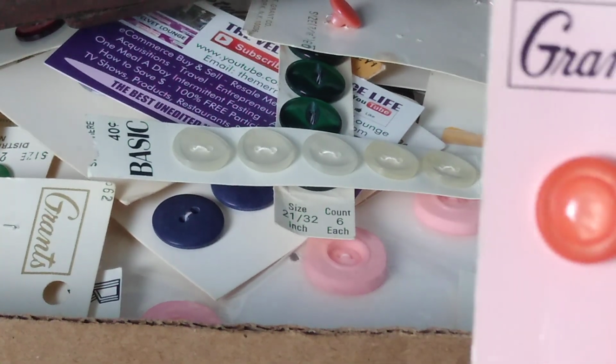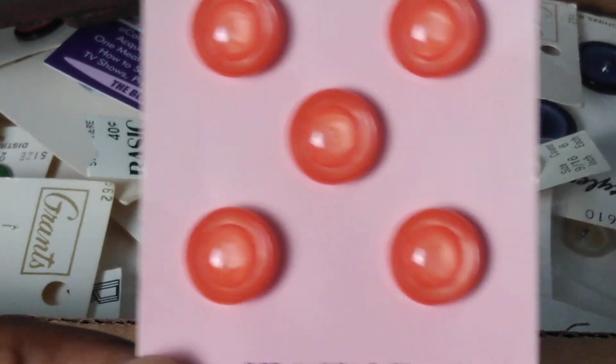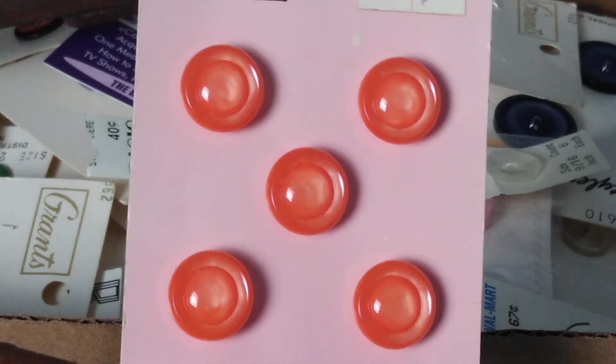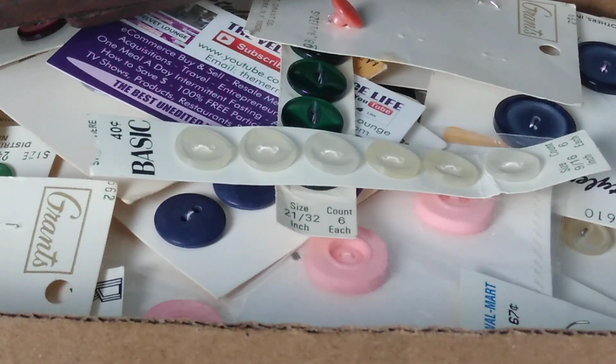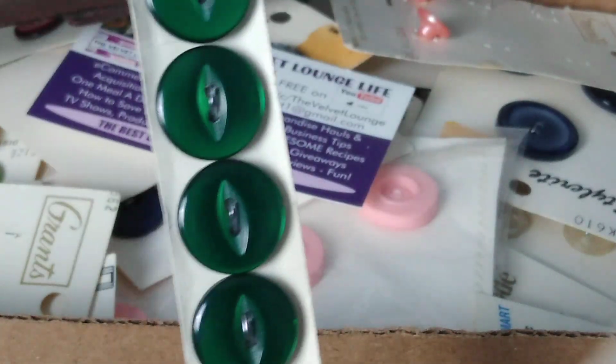And then, wow, look at these beautiful orange buttons, which we already saw. What I'm saying wow about is, guess what? I have 2 sets. You know me. I will probably use one for a project and use one, obviously, for collecting. These, I believe, and I could be wrong, but I am going to do more research, I believe that these are Colt buttons.